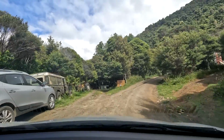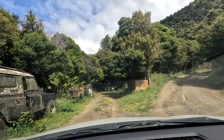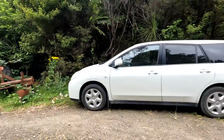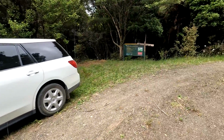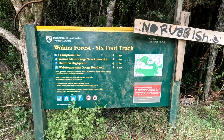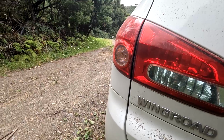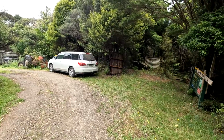Just before the road end, you'll reach the start of Six Foot Track, which is the easiest way to get to Frampton's Hut. There's not much room for parking here, so make sure you leave room for others to get past. The DOC sign shows some information about the tracks available to walk from here, and before you set off, make sure you lock your vehicle and don't leave any valuables behind.